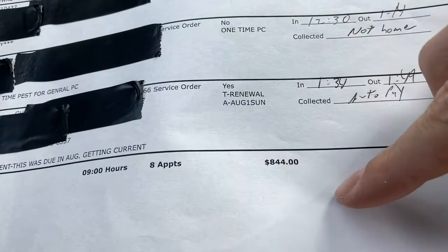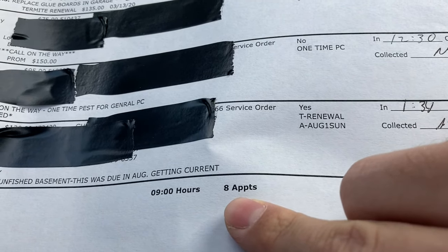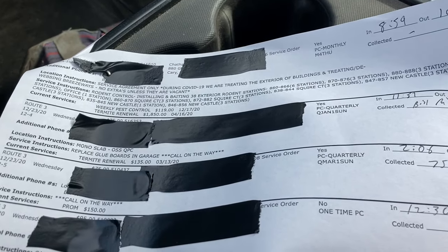And some more paperwork at the bottom here just shows how much money I'm making for the company that day, how many appointments I have, which is eight, and this is just a rounded number of how much I'd be working, but that's never accurate.